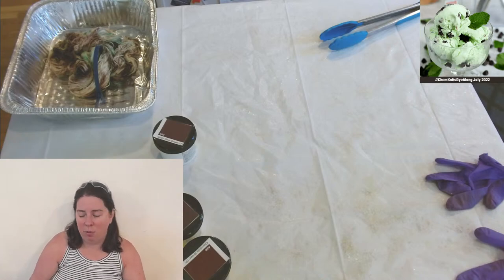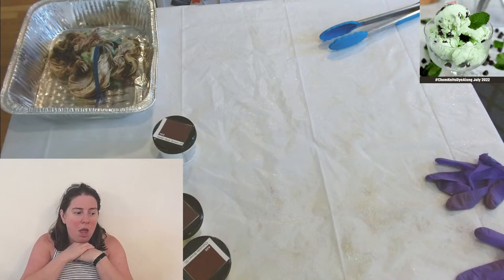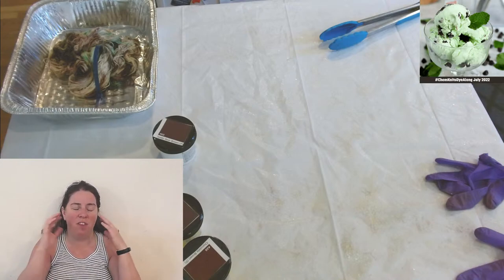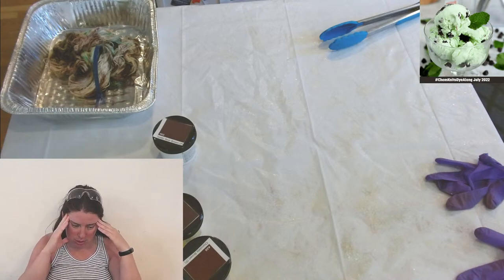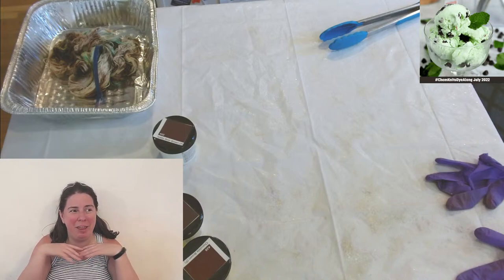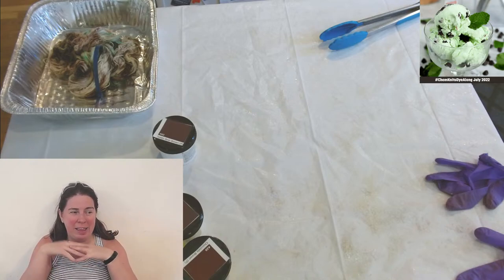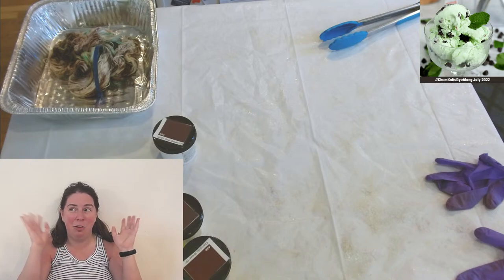Am I gonna do a Halloween colorway? I would really like to. My goal would be to film. So at one point in January, I made a plan for the whole year. I'm like, this is when I'm going to dye things. And I think that meant that I should be dyeing Halloween like now.